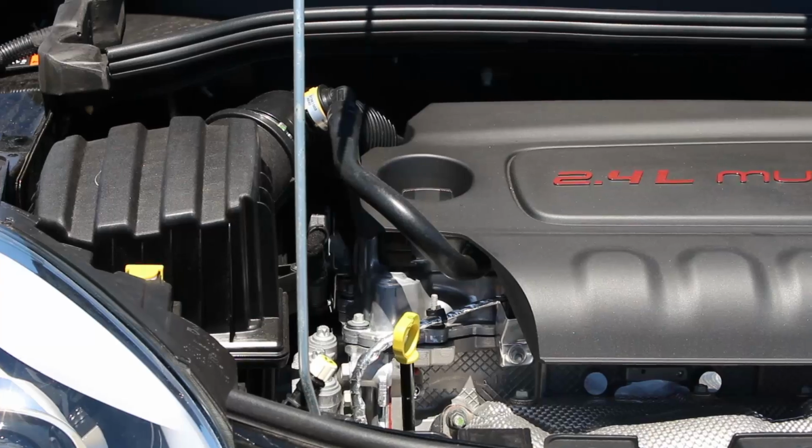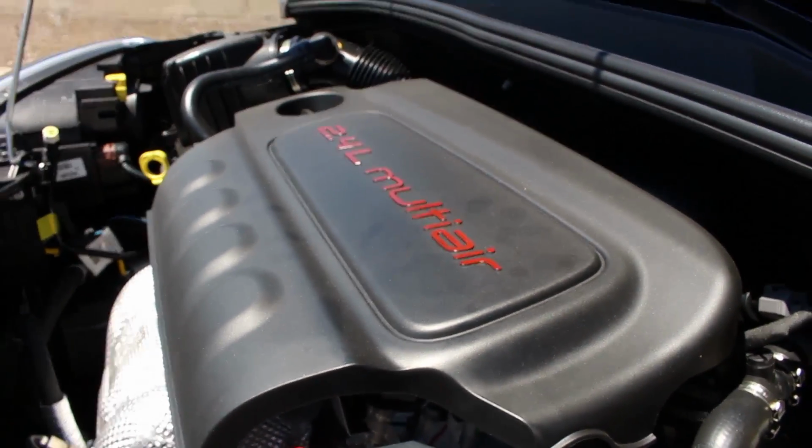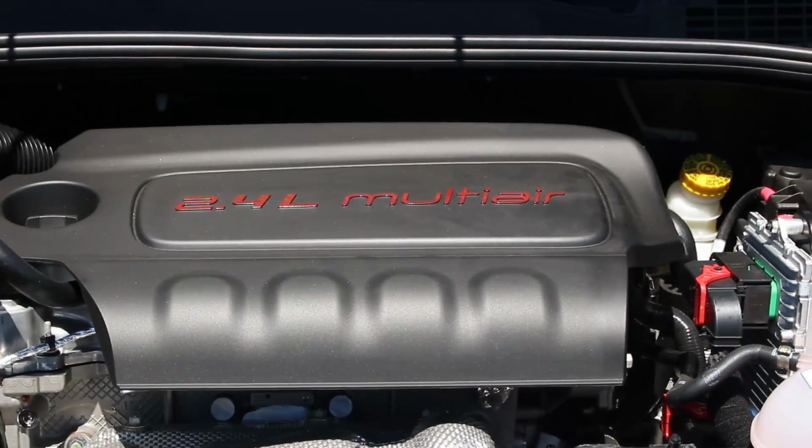This is the 500X Trekking model. It comes with a 2.4 liter Tigershark MultiAir engine that produces 180 horsepower and 175 pound-feet of torque. It isn't a big engine, but it's enough to make this a fun little car to drive.